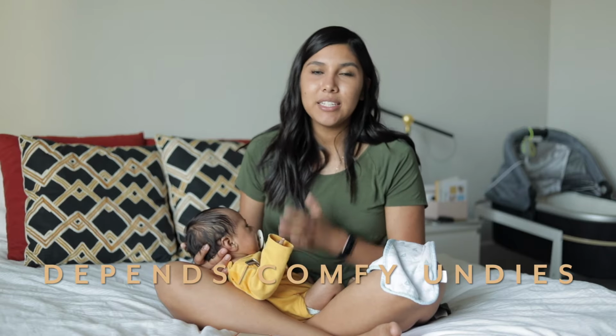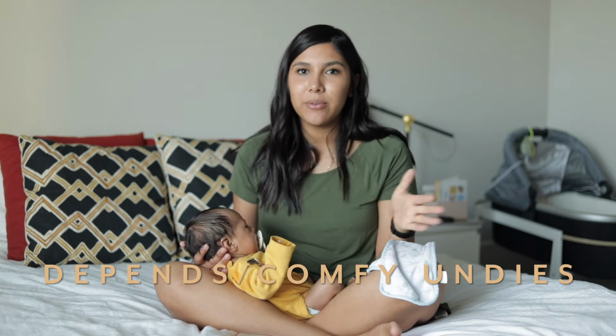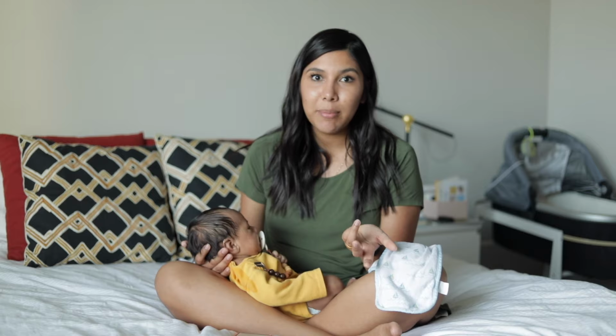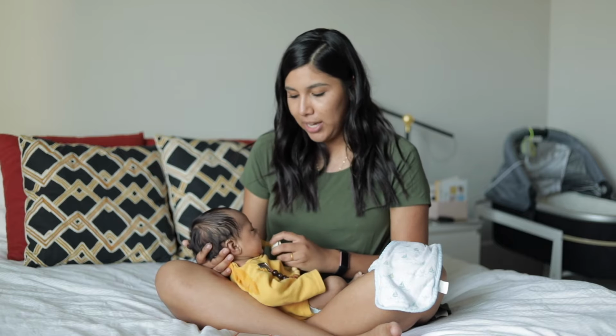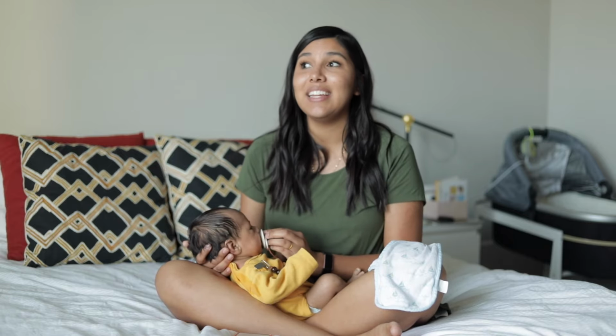The next thing would be Depends or comfortable underwear that you can fit a really thick pad on. And I mean thick, 2 C's thick, because you will be bleeding a lot after delivery. My hospital provided some mesh underwear as well as the pads, so I didn't pack anything, and I actually preferred that mesh underwear with the pads that they provided over Depends. I got Depends for when we got home, and I ran out of the mesh underwear, but I actually ended up hating the Depends.